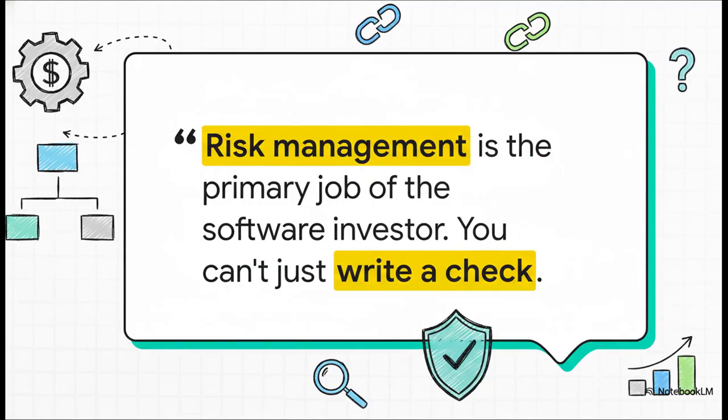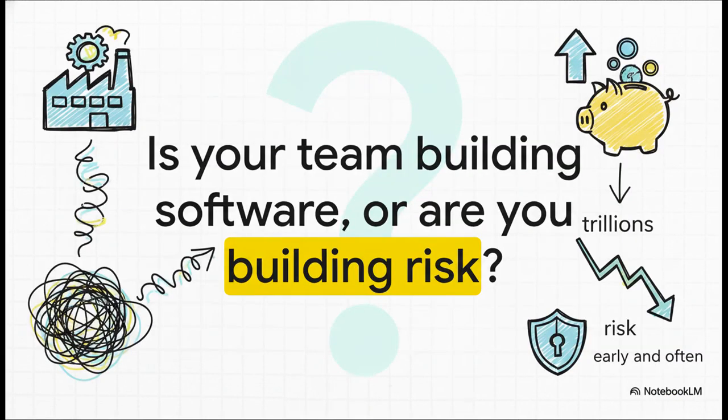At the end of the day, it really comes down to this. Investing in software is not a passive activity. If you're a leader, your number one job is to actively manage risk, financial, technical, and operational, at every single step of the way. You can't just write a check and cross your fingers. And that leaves us with one final question for you to think about. Look at how software gets built in your own organization. Are your processes actually designed to find and reduce risk early and often? Or are they accidentally creating it, hiding problems until it's far too late? The answer to that question could be worth trillions.